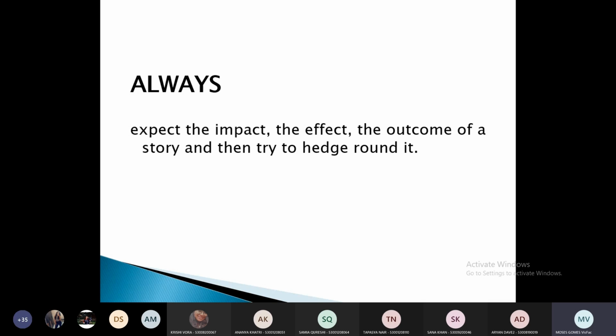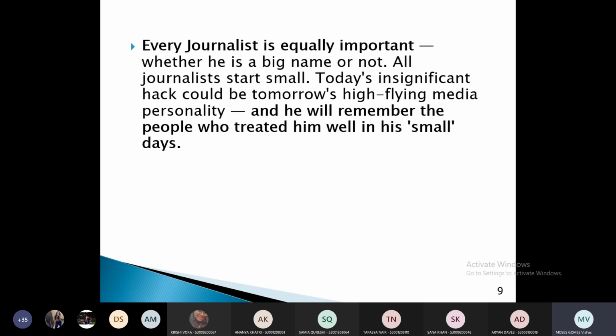Always expect the impact, the effect, the outcome of the story, and then try to hedge around it. You first need to know that whatever you are sharing with the journalist, not everything is going to get accommodated or printed as news. They will change that. They might change the impact of the story also. They might remove your client's name also. So you need to be aware of what all things they might do, and that's why your client's role has to be an integral part of the story, so they cannot remove it.